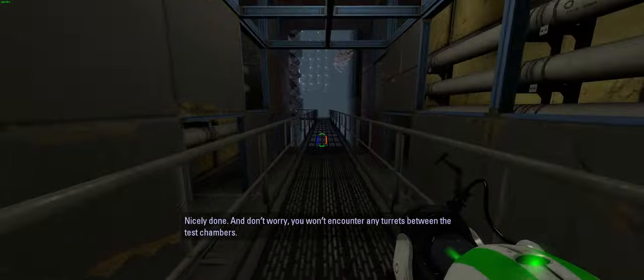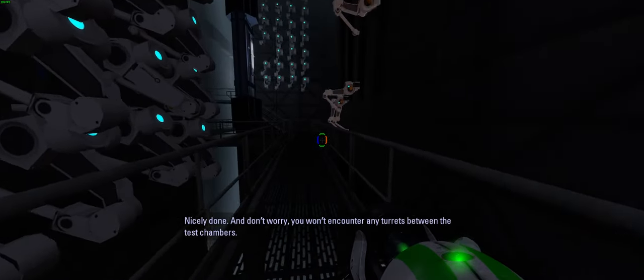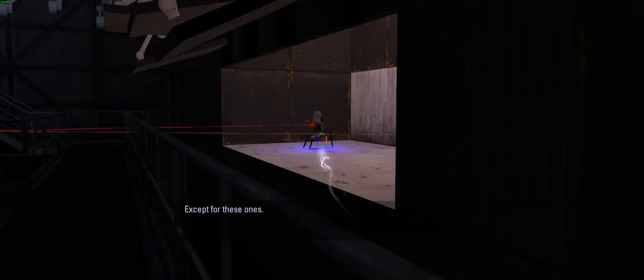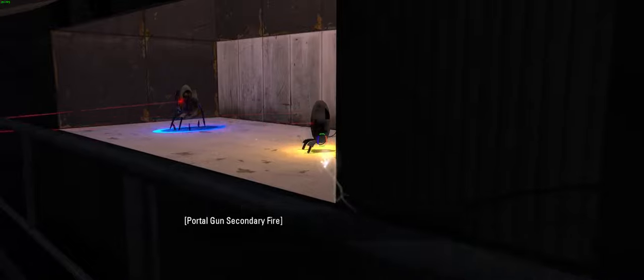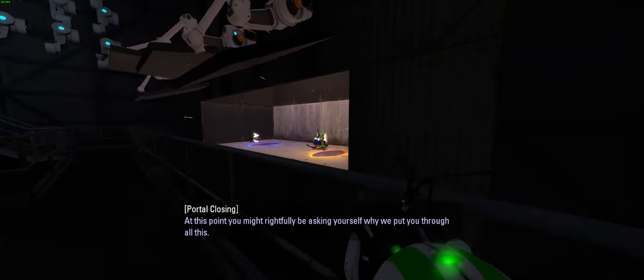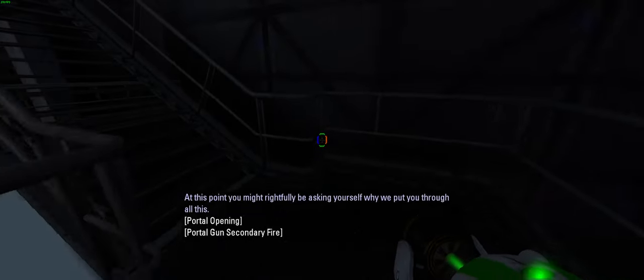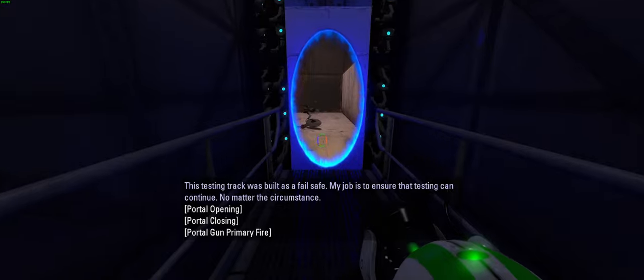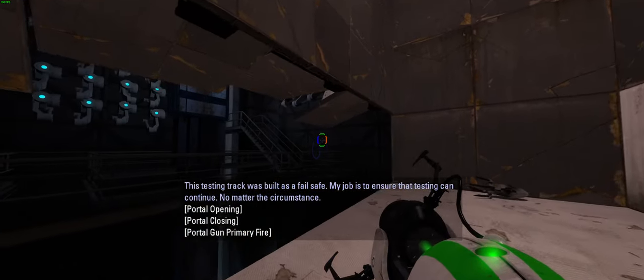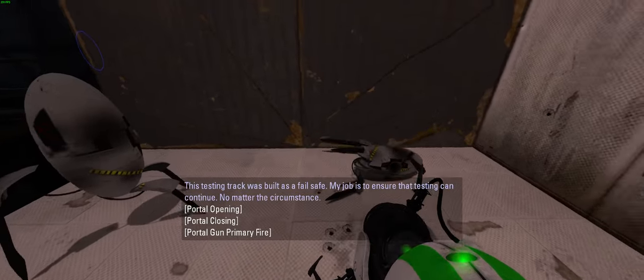Nicely done. And don't worry, you won't encounter any turrets between the test chambers. Except for these ones. At this point, you might rightfully be asking yourself why we put you through all this. This testing track was built as a failsafe. My job is to ensure that testing can continue, no matter the circumstance.